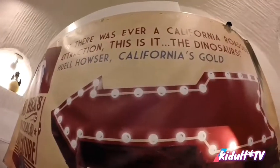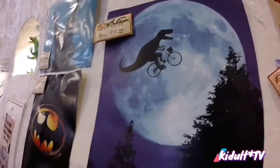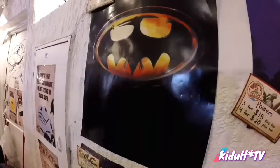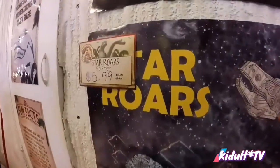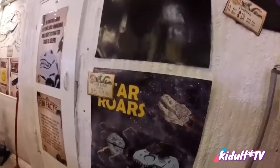Mars mud. Roadside attraction, this is it, the dinosaurs. Yep, this is amazing. I know you want it. Oh, look, I want that poster. This one right here. This one's cool. Okay, even this one. Okay, we're getting this. Jurassic dog. We're getting this one for sure.